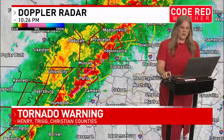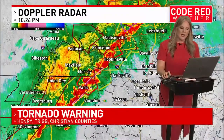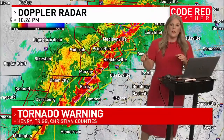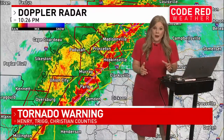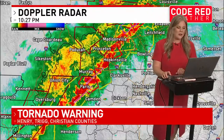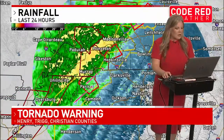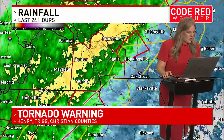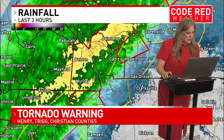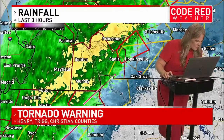And we're already seeing the flash flood warnings begin to pile up behind this main line here. A lot of these storms are producing a good 3 inches of rain in an hour's time, and that could easily lead to flash flooding. So we want to make sure that we are watching this flash flood threat pretty closely. In fact, I'm going to look at just a 3-hour accumulation, last 3 hours here. So we are looking at a lot of heavy rain.